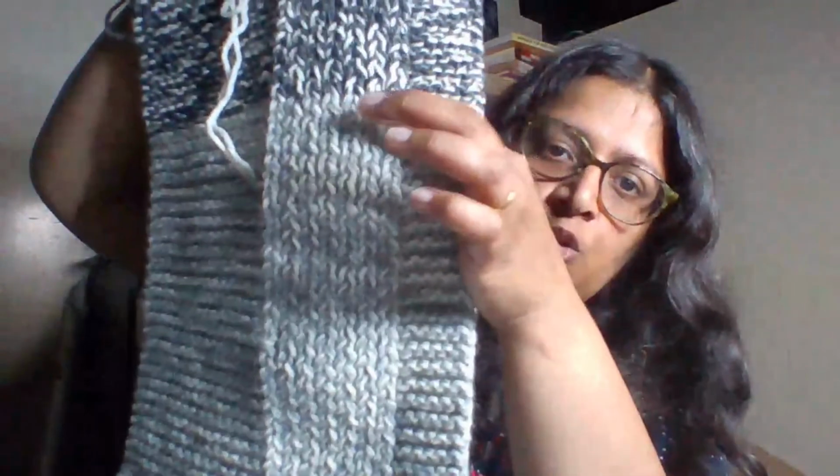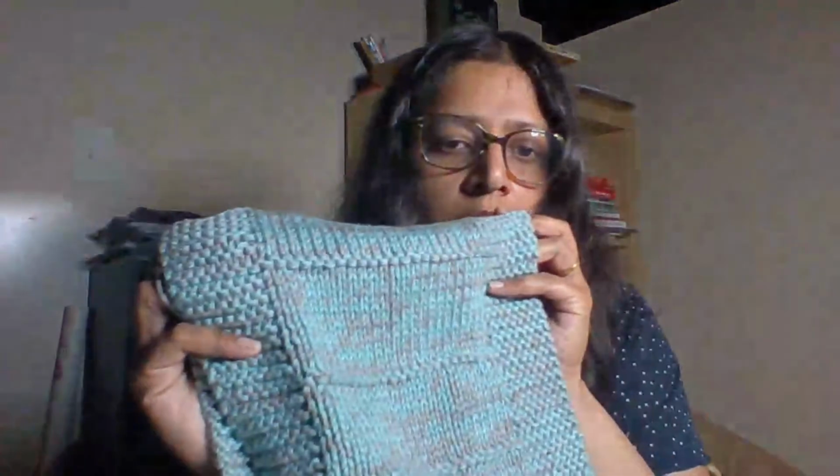This one down here, I continued the cream, but I swapped it out for a lighter gray. And then I changed other colors too. See, mustard? I'm just using 2 yarns together. And that's what I did for this one too. I used a gray and a light blue together.